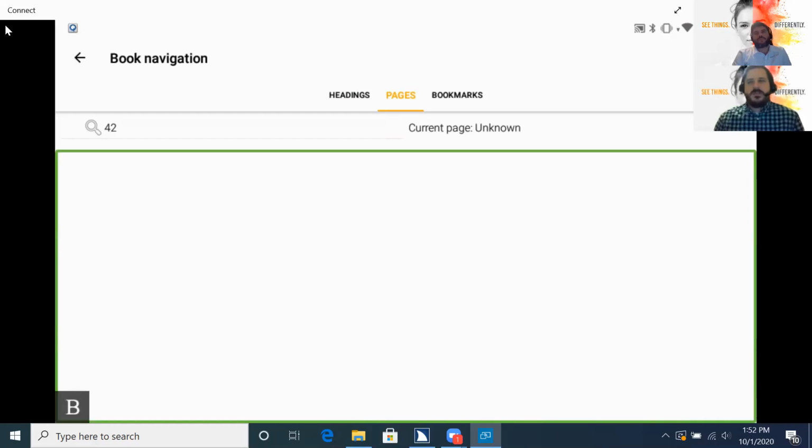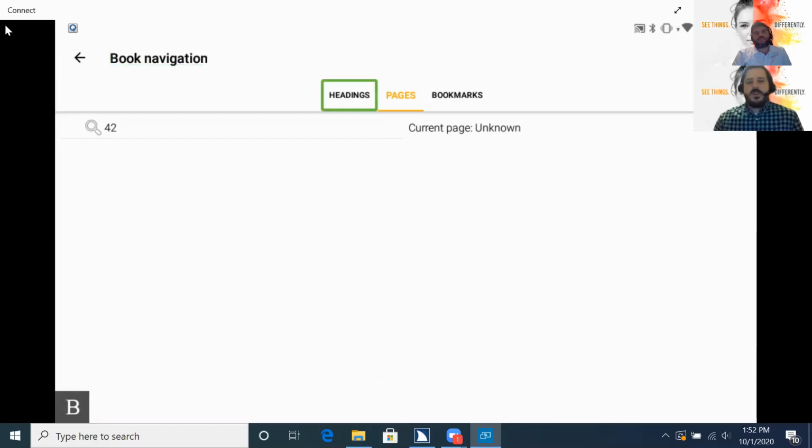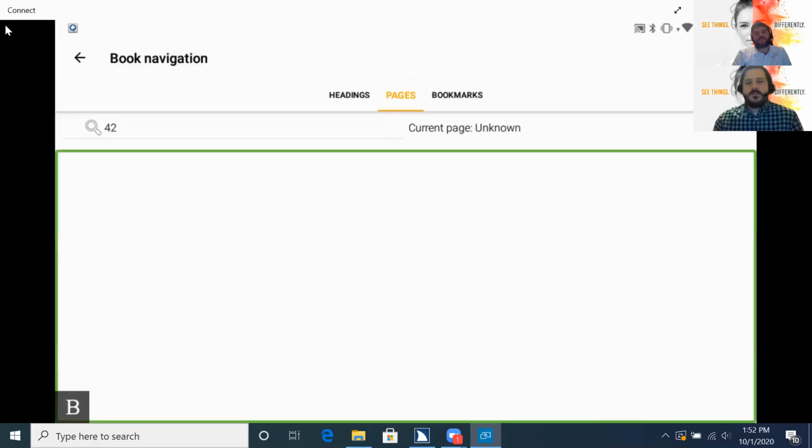Again, my next thumb key moves down to my list of results. If there is page navigation, I will be able to jump to it. If there is not, you won't have a list of results. Current page 42, edit box, list. And so again, if my pages are available in markup, I will be able to jump to those pages. If not, I will not have any results, as I do here.